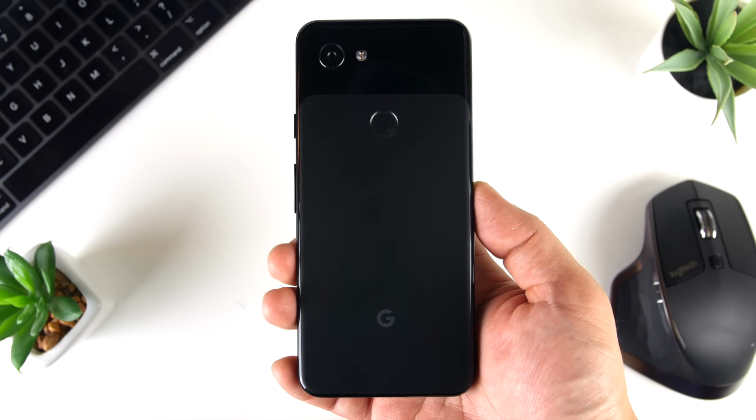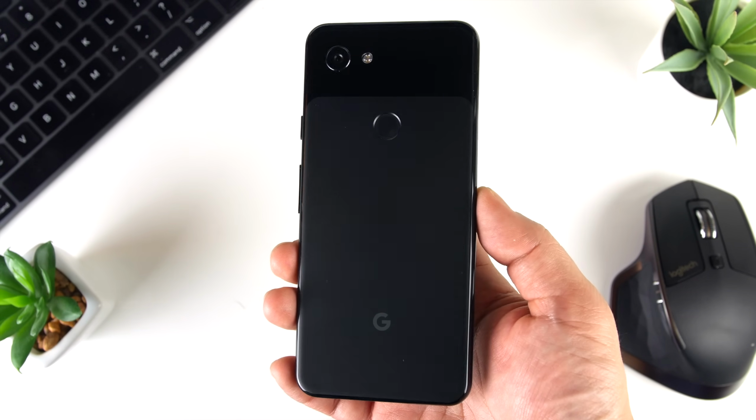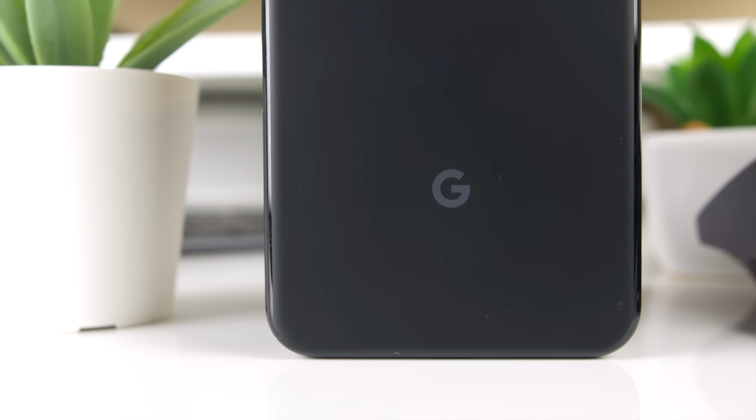Okay, so I'm not gonna lie to you and say that the Pixel 3a feels premium in the hand or that it even feels substantial compared to most flagships out there, but no lie, there's something comforting and almost freeing about having a plastic phone again.